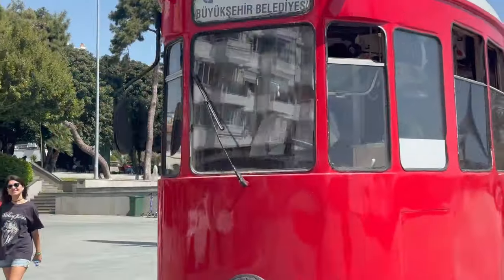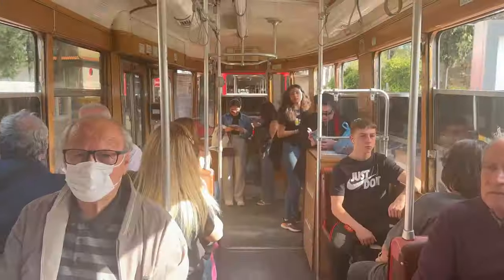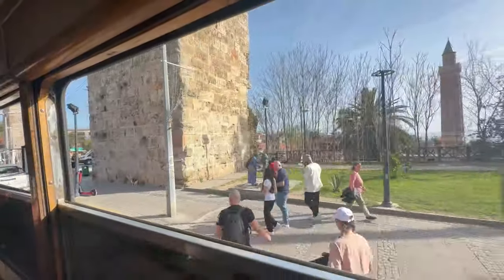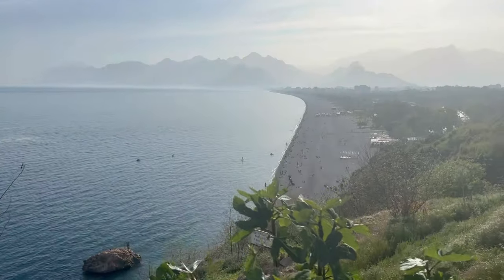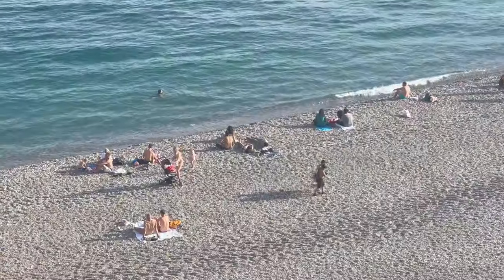Once you're nice and refreshed, you might think about jumping onto one of those cute red trams to the Konyaaltı beach, which is one of the most famous beaches in the area. It spans 13 kilometers, is a pebble beach with a backdrop of the Taurus Mountains, has beautiful clear turquoise waters to enjoy. No wonder it has blue flag status.